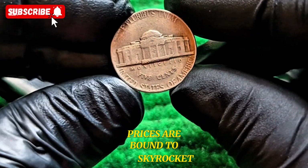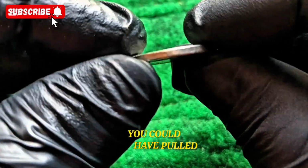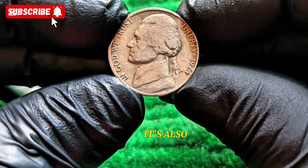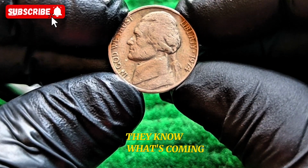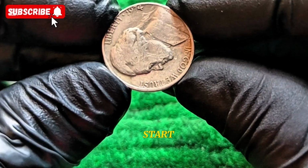Once the supply tightens, especially of the high-grade full steps nickels and dramatic error varieties, prices are bound to skyrocket. Imagine looking back in a few years and realizing that a coin you could have pulled from a vending machine slot was now worth thousands. That's the kind of regret no one wants. It's also why savvy collectors are quietly hoarding every pristine 1974 nickel they come across. They know what's coming.